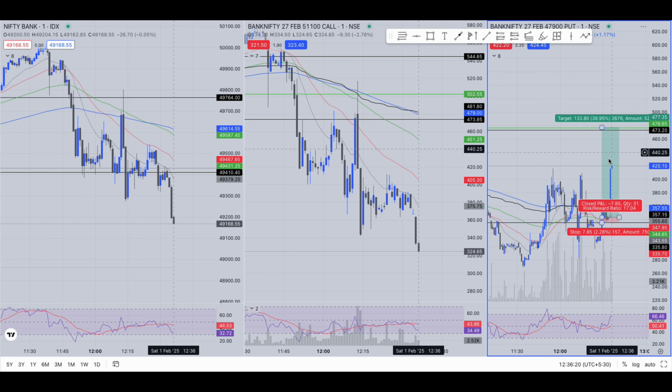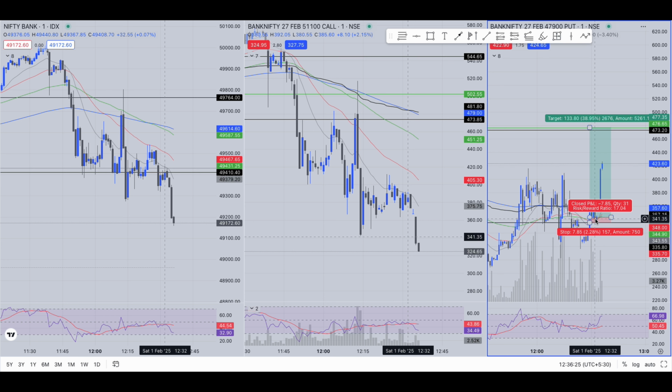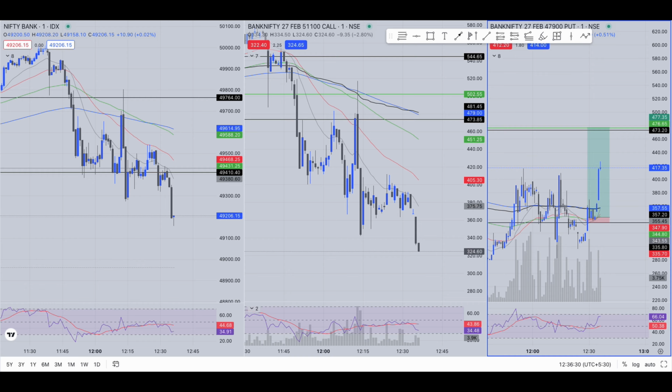There might be good chances the market would go further also, but we'll exit because our risk to reward ratio is good, at around 340 all the way to 476.